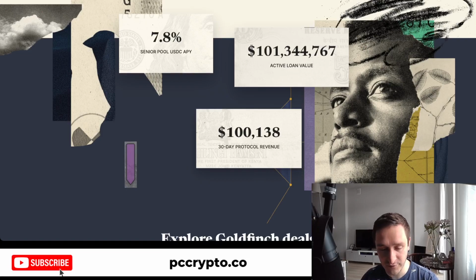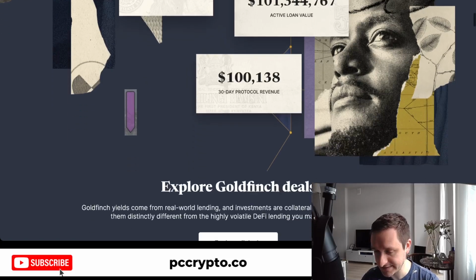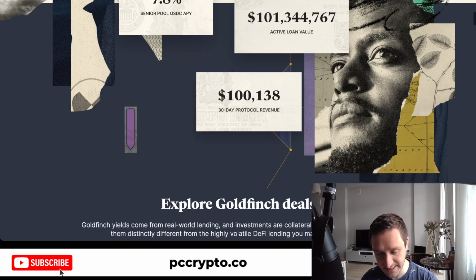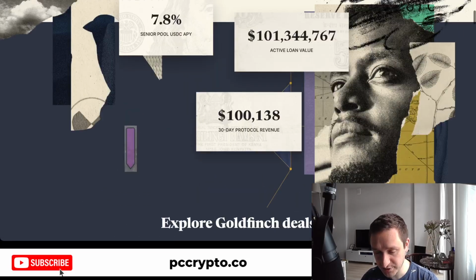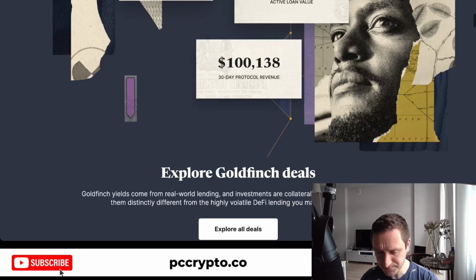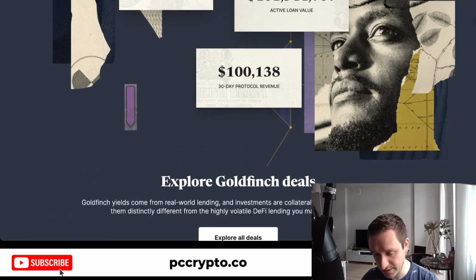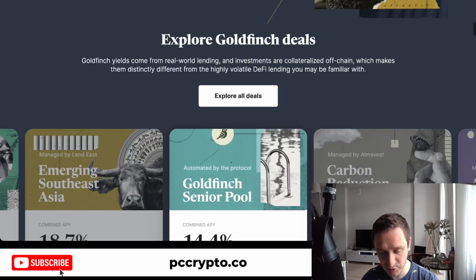But other than that, if you're outside of the US, you can jump in, and basically you have this senior pool with 7.8% APY, which is pretty great. It's a little bit better than, for example, liquid staking or staking your ETH through a proof of stake blockchain. So that's pretty great. Already $100 million in active loans. Basically the revenue for the past 30 days is $100,000. Altogether you can explore different deals.